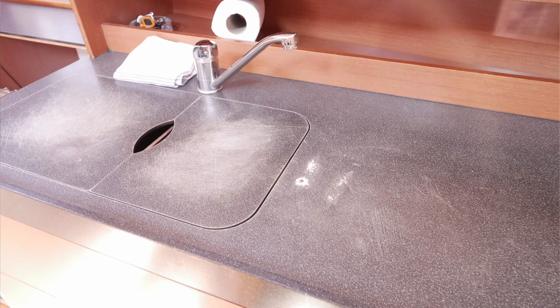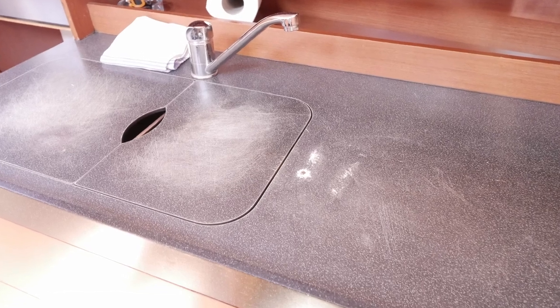So when we do get it hauled out, we're going to take the surveyor's advice and get those looked at, see what he has to say about them. And if he has a problem with any of them, have them replaced. Unfortunately, some of the charter guests thought the countertops were cutting boards, so the countertops are damaged. So those are the things we like and don't like about it.